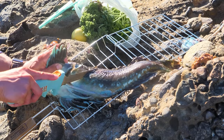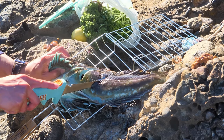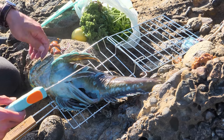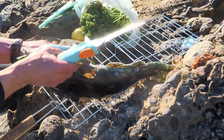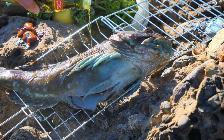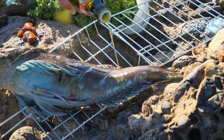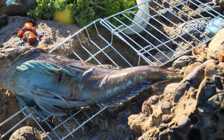That blue meat, it's pretty amazing. Just some slits so it cooks a little easier. Just a little bit of olive oil. This olive oil smells so good. This is garlic olive oil here.